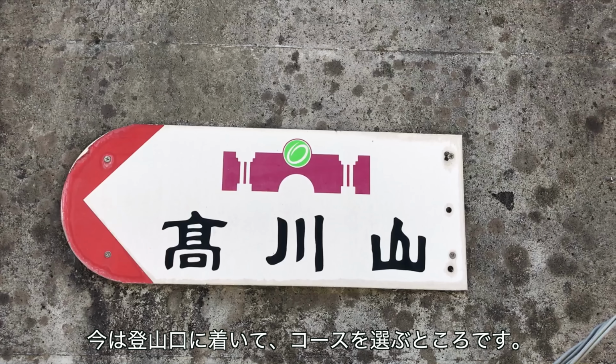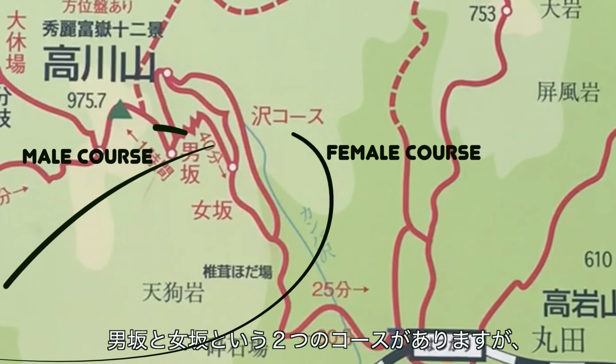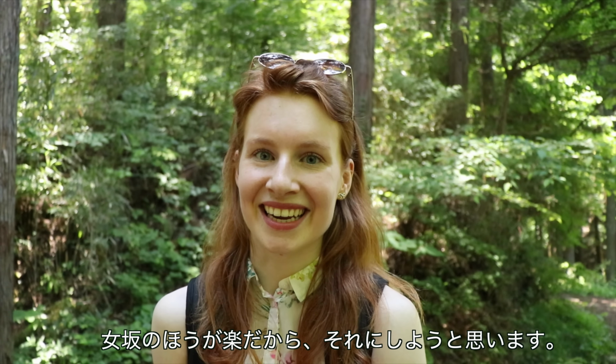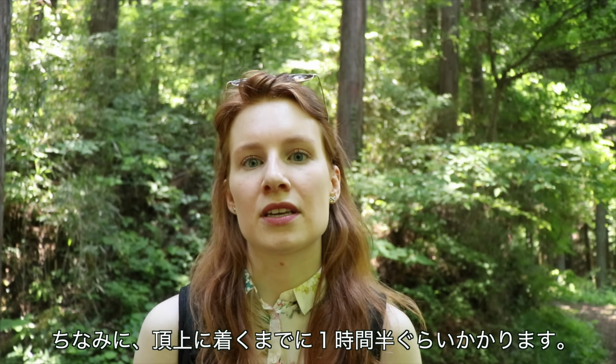So now we're at the entrance of the mountain and we have to choose a course. There are two courses, either the male course or the female course, and the male course is a little hard, so I think we're going for the female course today, which is about 1.5 hours to reach the top.